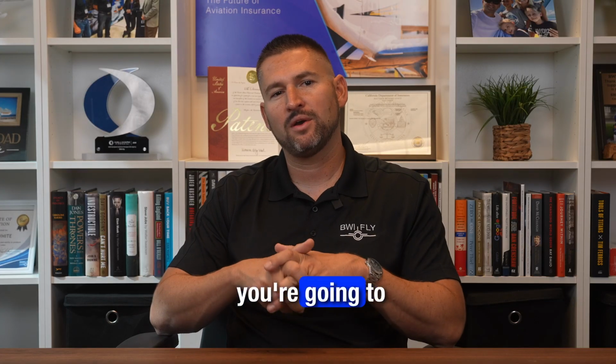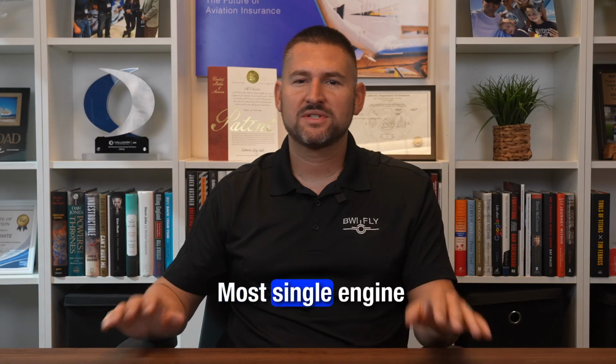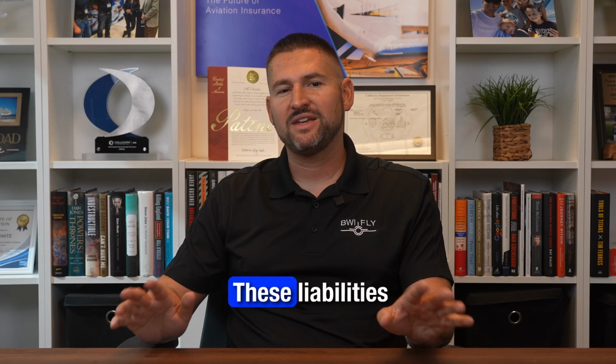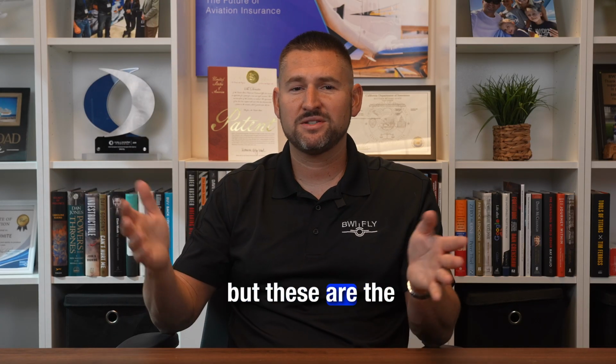The last thing you're going to want to go over with your agent are the coverages on the policies. Most single-engine land piston aircraft insurance policies have standard liability limits, $1 million limited to $100,000 per passenger. These liabilities can increase for more complex aircraft and more qualified pilots, but these are the standard limits.